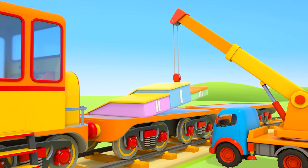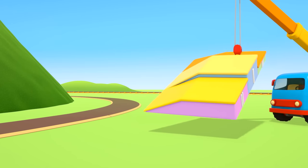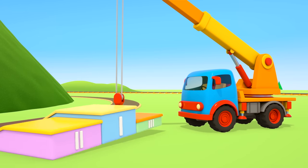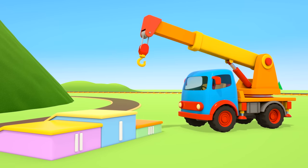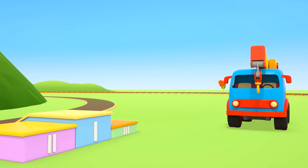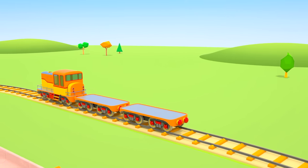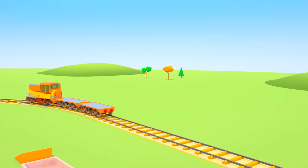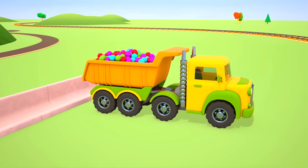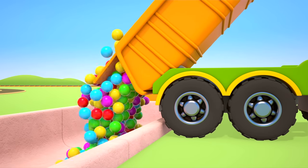That's the podium. The car that jumps the farthest will take first place. First place is at the very top. Second place is a bit lower. And the lowest step is third place. The dump truck has brought some colored balls to fill up the pool. The cars are going to jump into it.